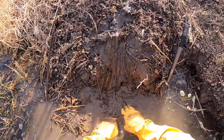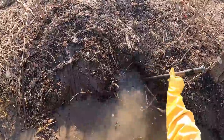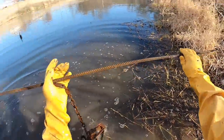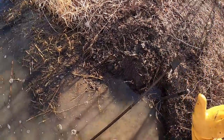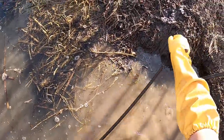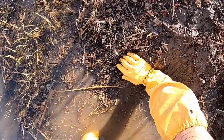We're just doing fake caster mount sets. Make them think that somebody new's in town. Take this and put it out here in deep water. Perfect. There we go, I like that. Almost disappears there.